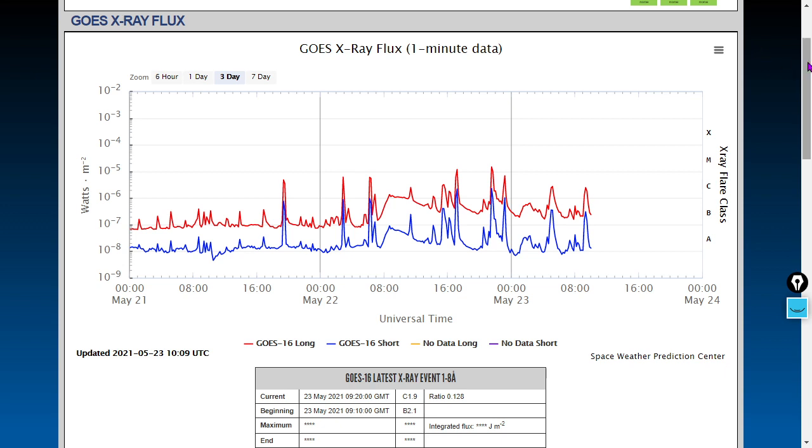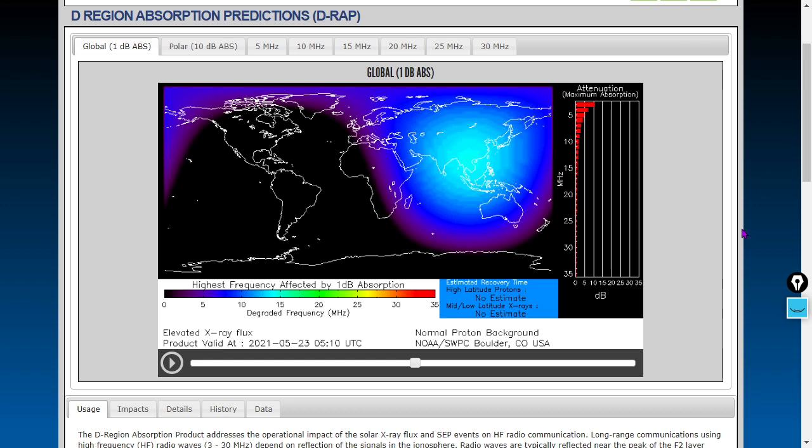So here you can see these solar flares. There were 2 M-class flares here and multiple C-class flares over the past 3 days. 1, 2, 3, 4, 5, 6. Like 10 C-class or higher flares in the past 3 days. There's the GOES X-ray flux. Now, these X-ray flares cause radio blackouts.